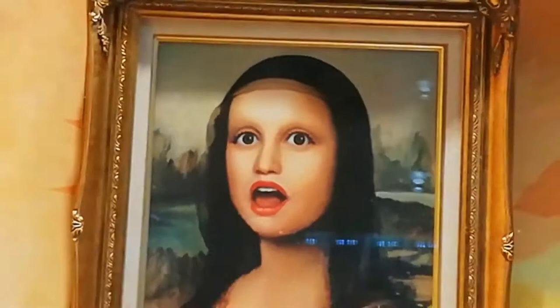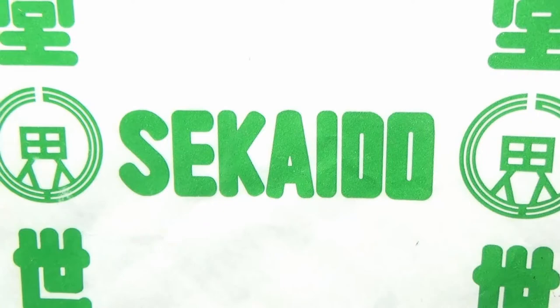Alright, so ngayon ready na ba kayo? Eto na, isishare ko na sa inyo yung mga art materials na nabili ko sa napakalaking art store na to.